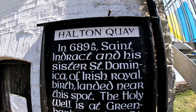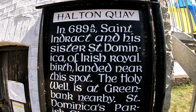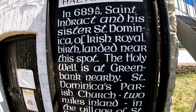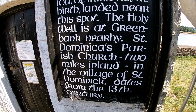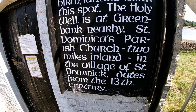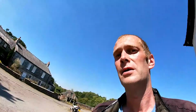You can see Halton Quay, in 689 St. Indract and his sister St. Dominica, which is up the road, St. Dominic, a small village. First royal birth landed near the spot. The Holy Well is at Greenbank, nearby St. Dominica's parish church, 2 miles inland. It's not far up here, I've been there before, a couple of nice pubs. The village of St. Dominic dates from the 13th century, sorry, I'm getting that wrong there.